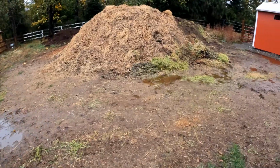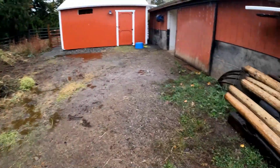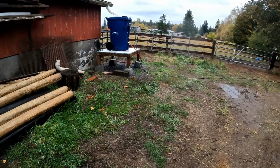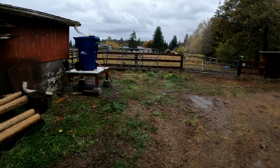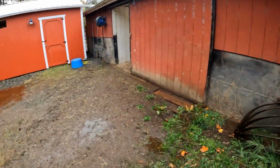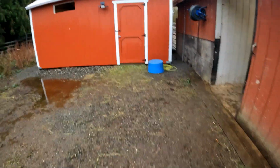Anyway, this is just a 1/2 inch of rain overnight, so 1/2 inch of rain in about 8 hours. And I don't know, rain's starting to die down right now. But I guess the big question is, will it dry up? How long will it take to dry up? All right, farm life.